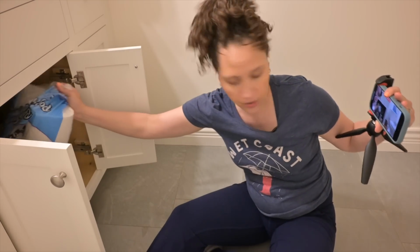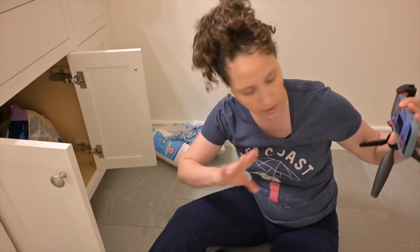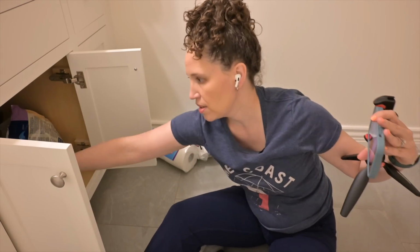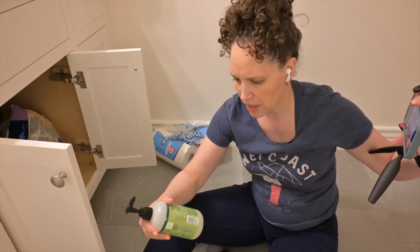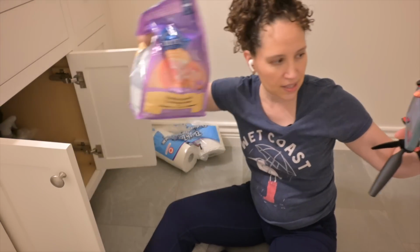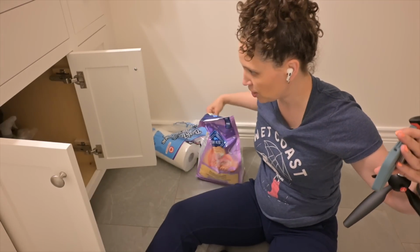But if you look, first we have toilet paper. That's not where that goes. The slipping mic and muffled sound is resolved quickly, I promise. We don't need hand sanitizer in this house. Lysol. Christmas soap. This is empty. This is the cat food because we foster kittens.